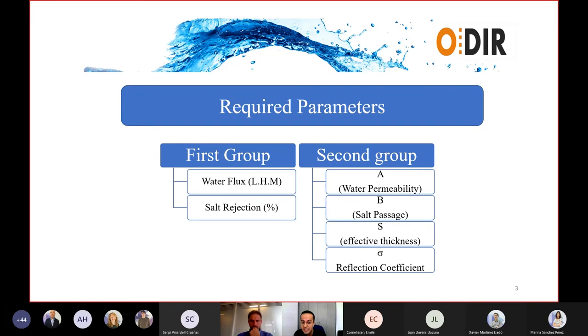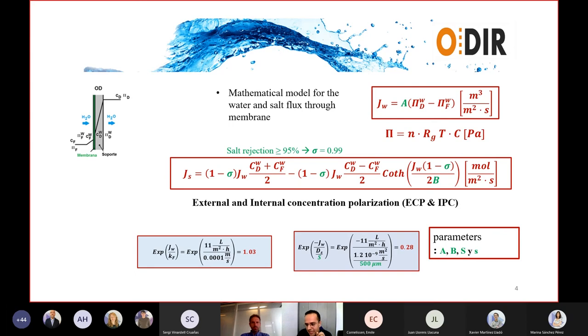The intrinsic parameters of the membrane, we should figure them out through lab experimental works and apply them in the relevant mathematical equations. The first mathematical model or equation can provide the parameter of A, and the second equation, which is more complicated, provides the parameter of B. In order to work on this equation, we need to measure internal and external concentration polarization. Through the related equations, we can provide the amount of internal and external concentration polarization and replace those obtained amounts in the JS formula in order to figure out the parameter of B.